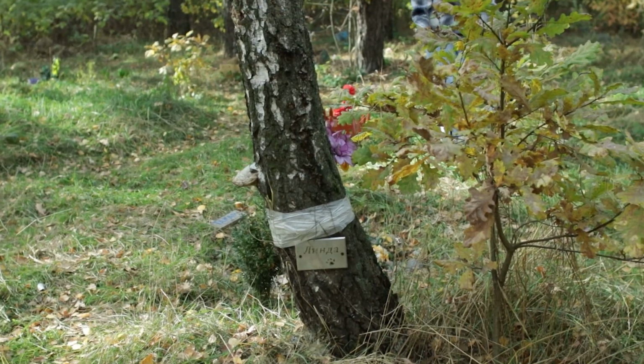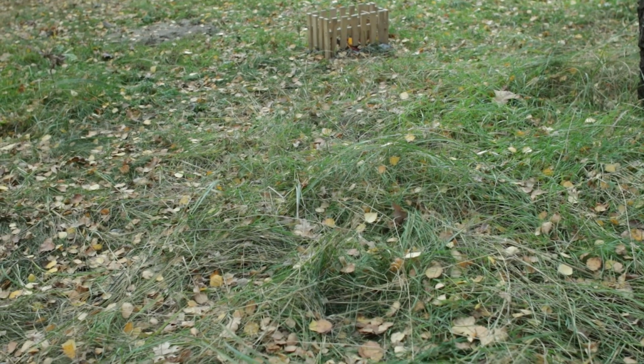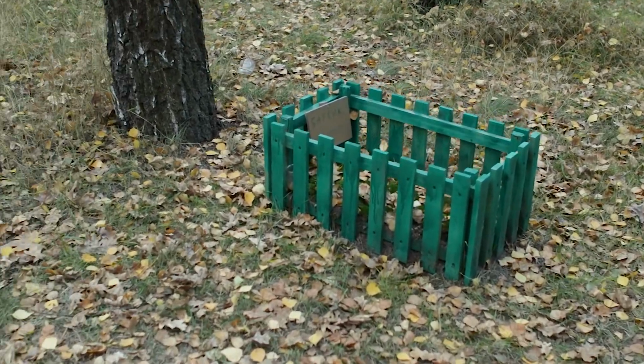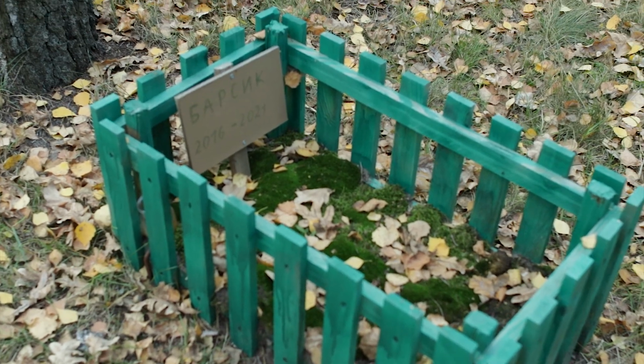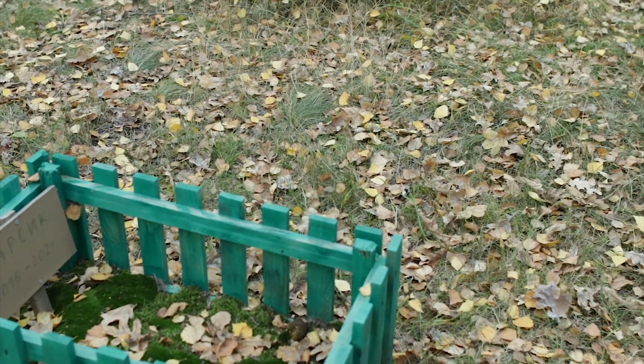But we walked up to them, and it looks like it's just a bunch of pets. It's just dogs and cats that the owners buried. Over here we have the poor old Barrack that lived between 2016 and 2021.